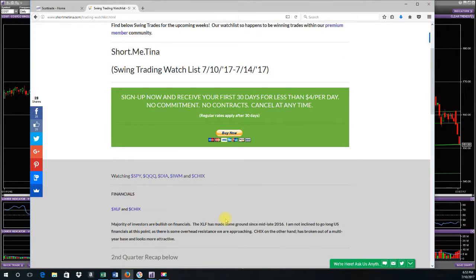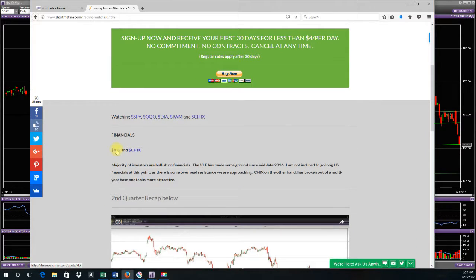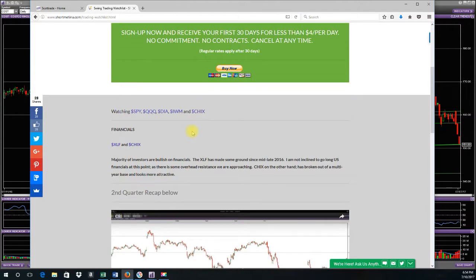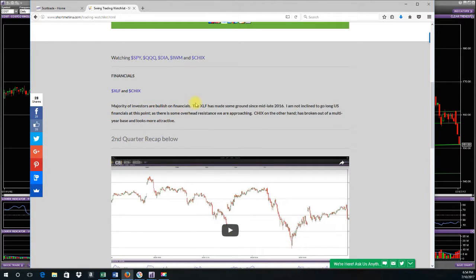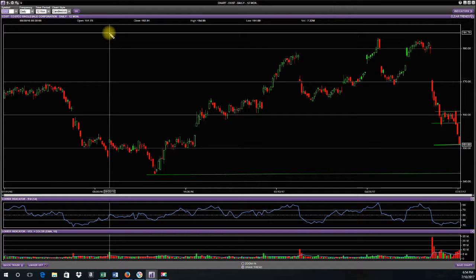And so first up to bat in terms of earnings this Friday, I believe we have banks rolling out. I think on Friday, don't quote me, we have JP Morgan and possibly Wells Fargo. But the first up to bat again for earnings is financials. A lot of folks are bullish on financials, US financials in particular, as I stated in my free watch list, but I am bullish on Chinese financials, ticker symbol CHIX. So let's look at XLF, the ETF via Spider.